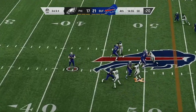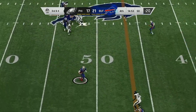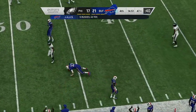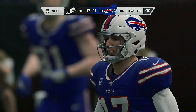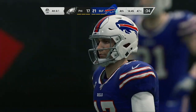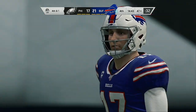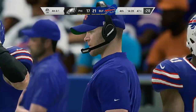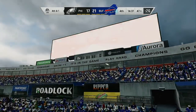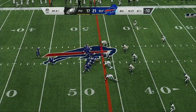Yeah, that one probably should have been picked, huh? He'll buy some time right. He may try and run for this. The decision to tuck and run gets him three, but that's not enough. Now it's fourth. Now, how about that play? He took a possible negative and turned it into positive yardage and slid down to avoid taking a big shot. Excellent job getting down and avoiding the big hit.